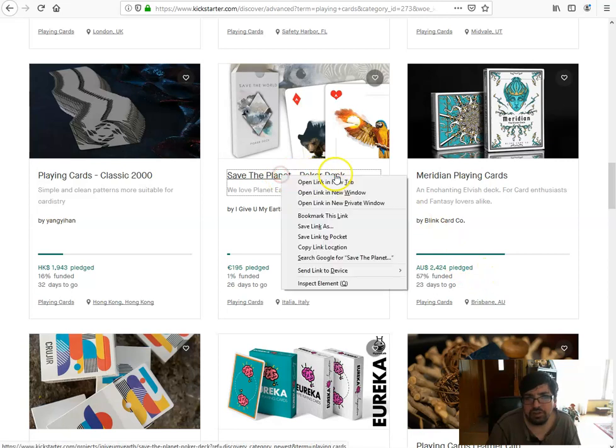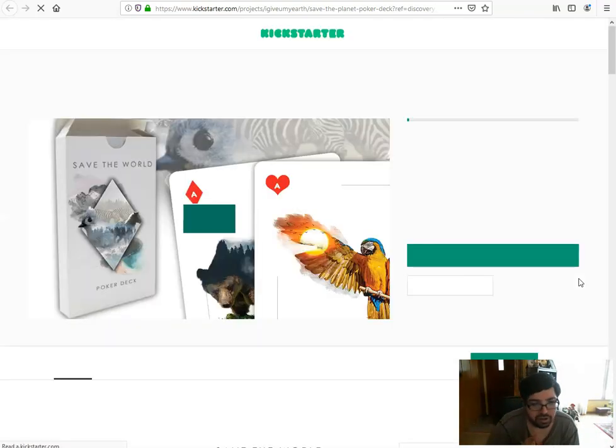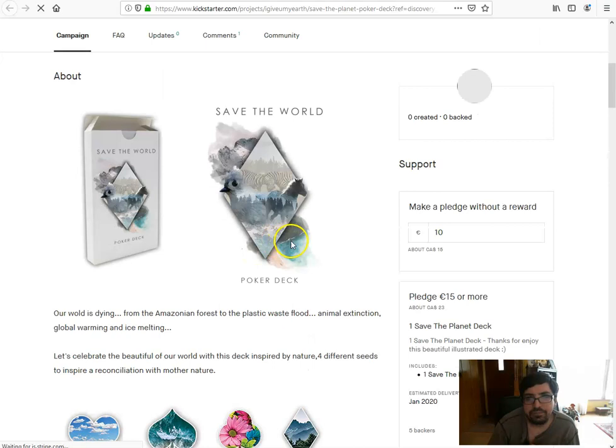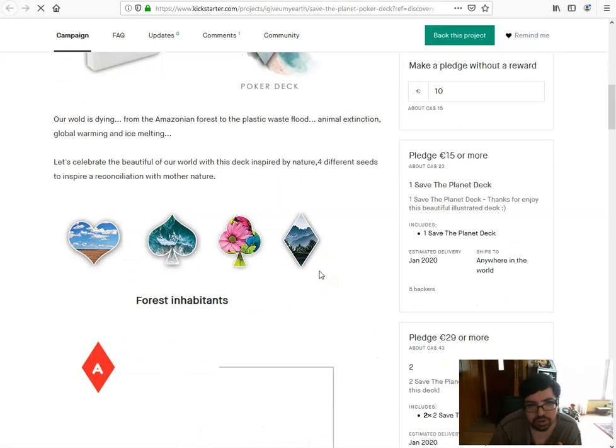Moving on. Save the Planet Poker Deck by I Give You My Earth. 1% funded, 26 days to go. Looks like nobody's interested in saving the Earth. Or at least not the deck of the cards. That's for sure. The cards look kind of interesting. The tuck case does not look very proportionate. Let me just put it out that way.